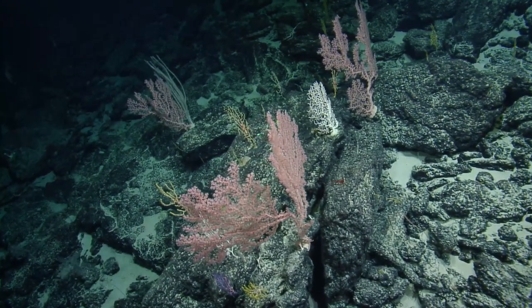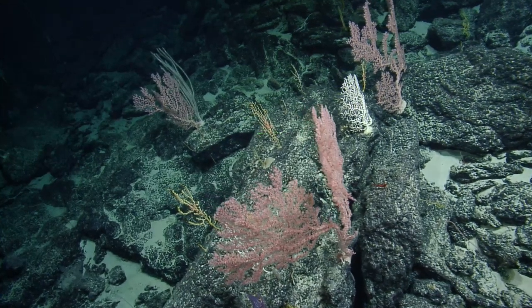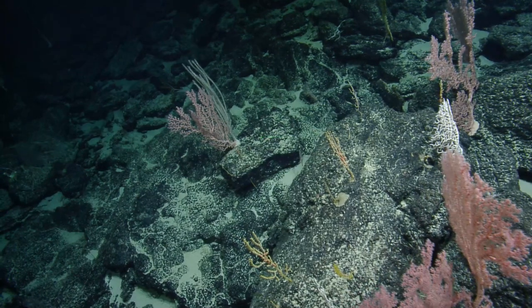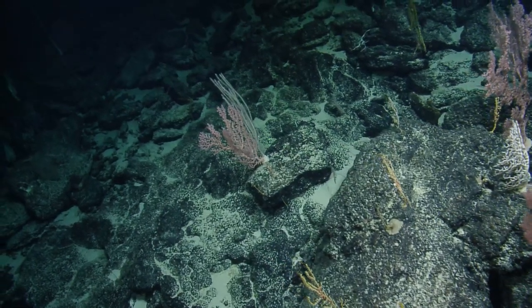Big swell set just came through. Yeah, the control room's rocking. Good night to all the people watching in Australia. Have a good sleep.